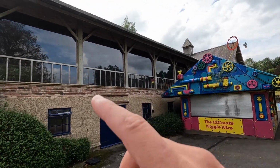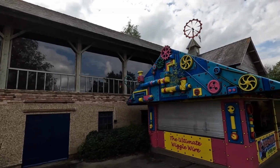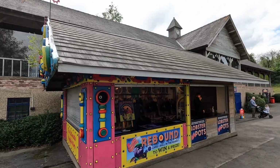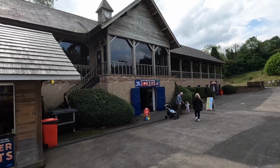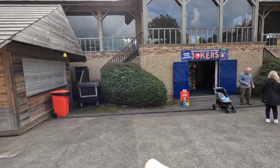All this top section here, where the queue line would have been, where you boarded the trains, is not in use at the moment. We still have some mini games here as well. We've got the joke shop still here, and the Hall of Mirrors just on the end here. But of course, entrance and exit to what was Ultimate is all blocked off here.